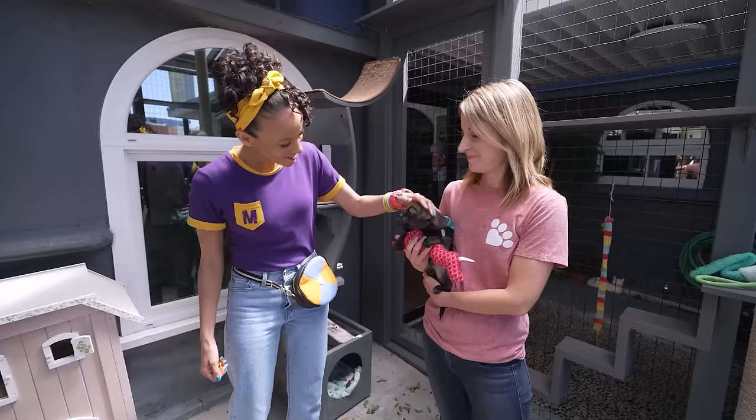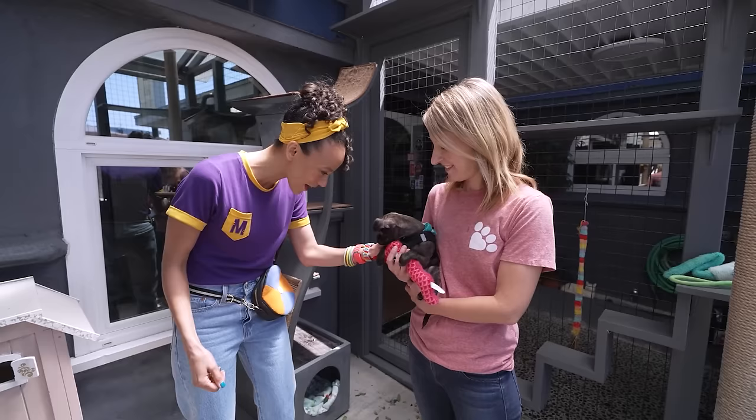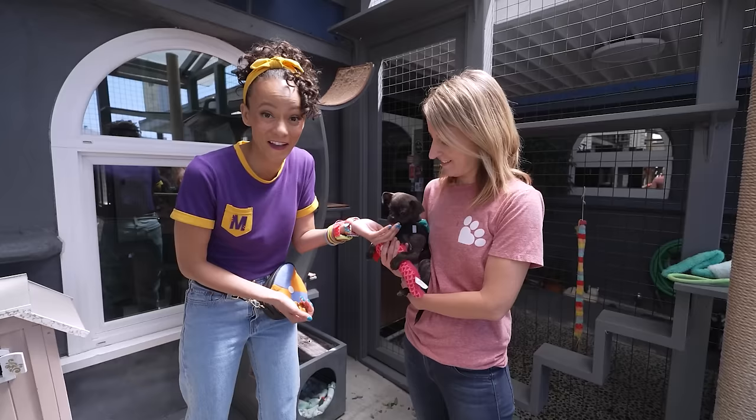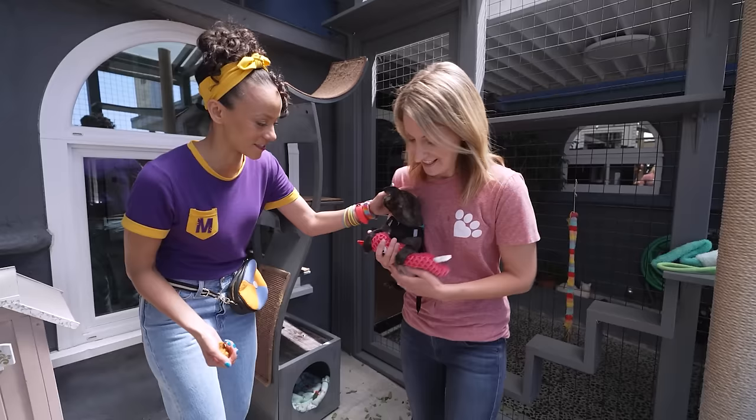So what is this little one's name? This is Sprout. Sprout! What a cute name! Hi, Sprout! I have some treats for Sprout. Is Sprout allowed to have a treat? Yes, he is. See, you want a treat? You think Sprout likes treats? Aw. Can we bring Sprout down to the ground and see if Sprout will want to play with us?